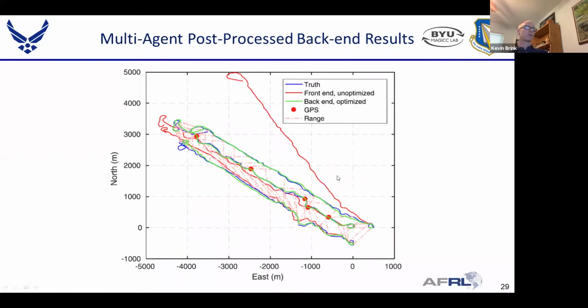Okay, and then the final thing we wanted to show here was the multi-agent back-end processing concept. So Gary did 3 different flights of the vehicle. And then in post-processing, he looked at the GPS positions to create pseudo range, so GPS differences plus a little bit of noise, and then worked out what that backend would look like. So the red dotted lines are range measurements that came in. The red GPS measurements are measurements that were provided to the central vehicle.